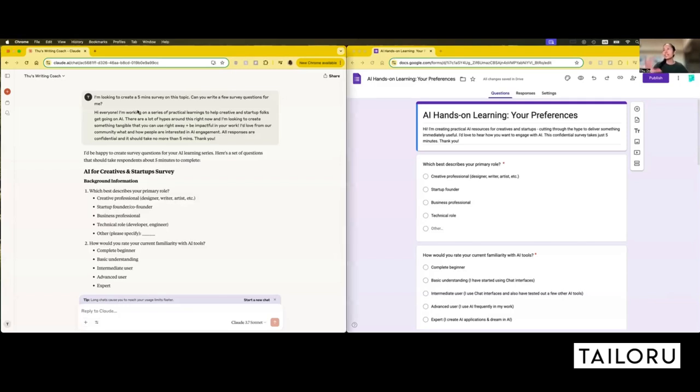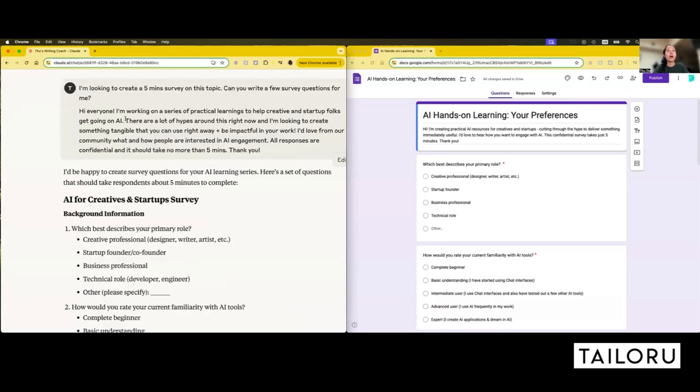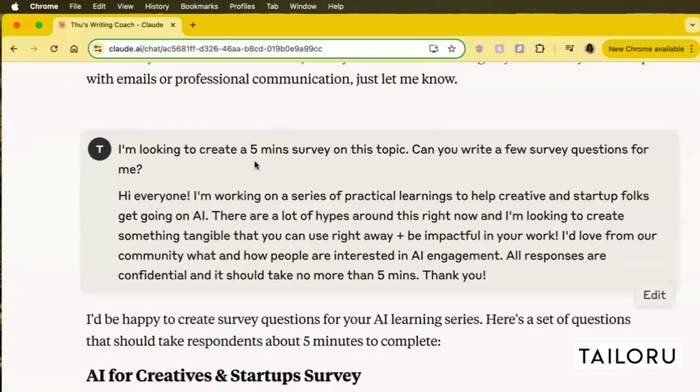So what I did here is that I have two sides I'm showing you. The left side is Anthropic AI, named Claude. And I'm asking Claude to help me draft some of the survey questions. And then the right side is actually the survey on Google Form that I'm using. On the left side here, you can see that I'm starting with this prompt of, hey, I'm working to create a 5-minute survey on this topic. And honestly, it's just free form talking about the space of AI education and hands-on learning. Can you help me draft some of the survey questions?